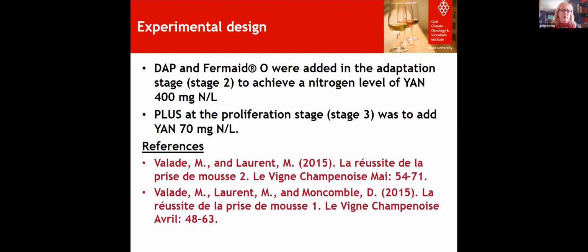Now these have implications for later on, but the Fermaid and the DAP were added at stage 2. Obviously the GoFerm was only added through the yeast buildup. Then we added more of the DAP and the Fermaid at stage 3. And remember, our base wine that we're using is already at 67. We didn't fiddle with that, and we didn't add anything to that when we did the second ferment. This experiment was based on the study in Champagne by Valade. And why we did it was we wanted to show the flavor differences again to the winemakers with regards to what nutrient and how you do the yeast buildup can affect the flavor later on.